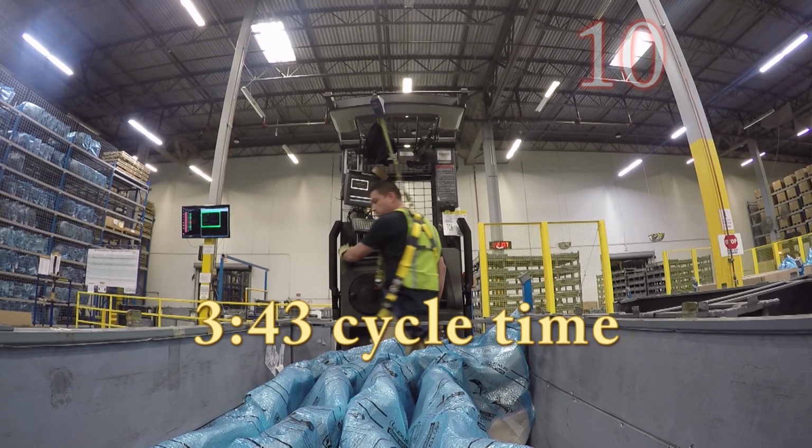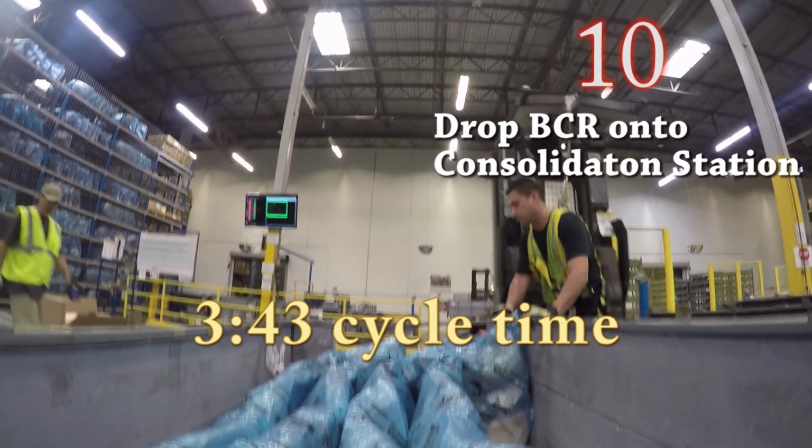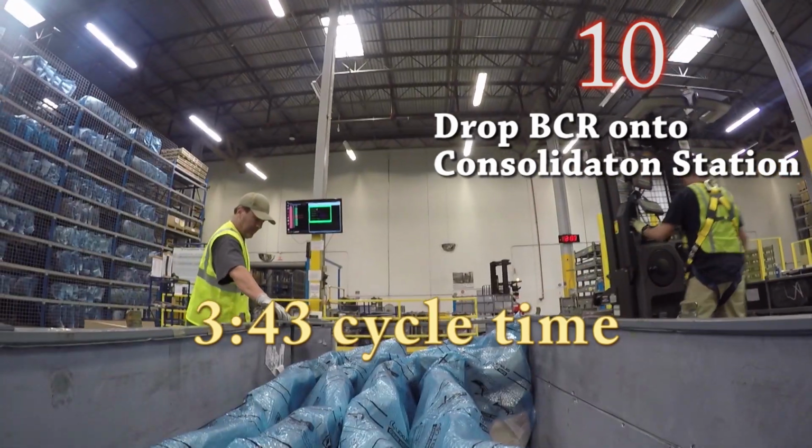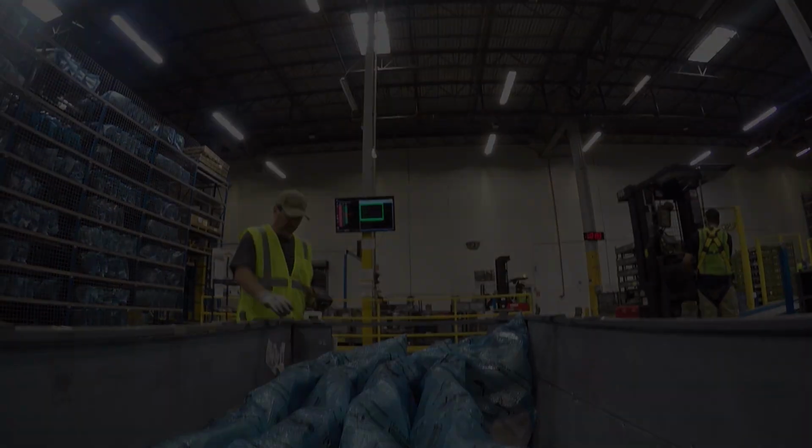This version of the progress control board has now been replaced with our electronic progress control board. The team members will have the capability of scanning their own work assignments into the system, electronically keeping track of their progress throughout the day.